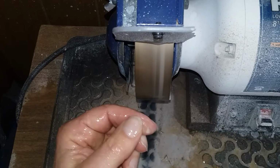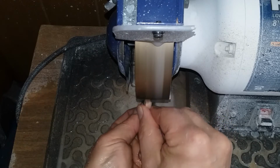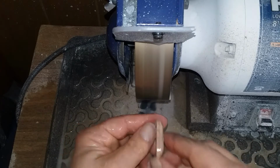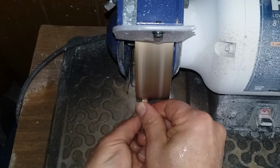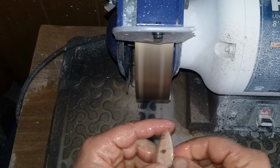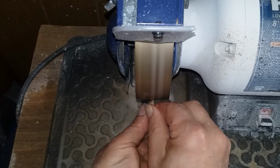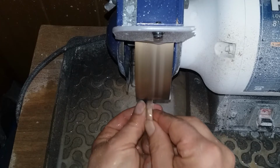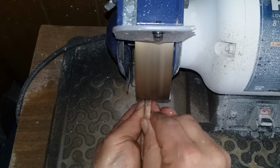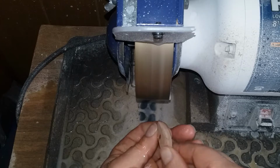That just annoys me. And just adjust the shape a little bit. We can do that. It'll be a little bit thinner. If I can get it down past the girdle size I want, I think I'll call it at that.